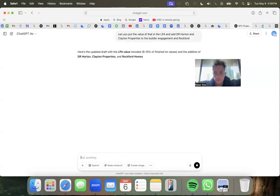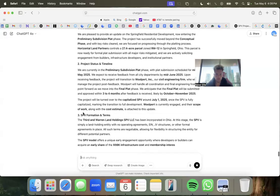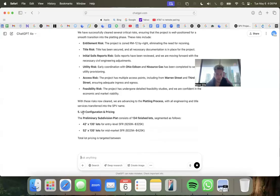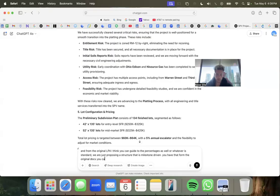So the LPAs that we're looking for are from the original LPA. I think you can guide to the percentages as well, or whatever is standard. We are just proposing a structure that is milestone driven. Do you have that from the original docs you can bring in?